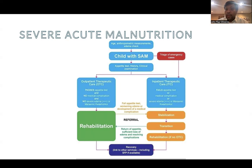nutritional therapy in these patients would have three phases. First is your stabilization phase, especially if your patient came in the emergency room with unstable vital signs, then you have to stabilize the patient. But after stabilization, if possible, you could start nutrition the earliest. And then after a few days of the initial nutritional therapy, we proceed to your transition phase, and then later on the rehabilitation phase.